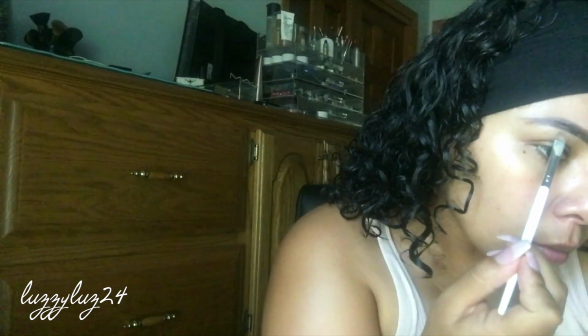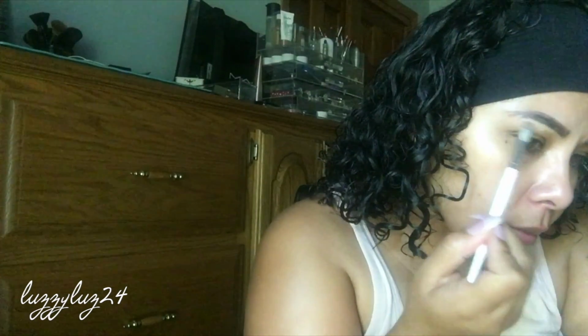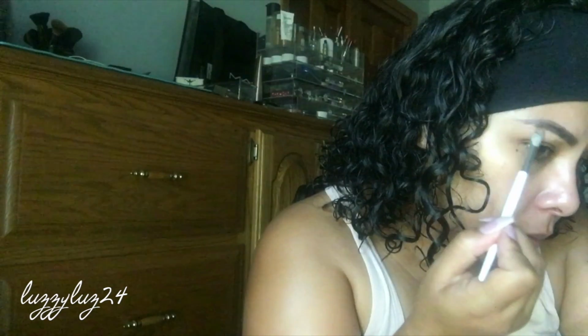Then I'm taking my Wet n Wild Photofocus concealer to clean up the brows. I am using this shade medium Tawny and a flat concealer brush, or it's actually just a flat definer brush from e.l.f. Doing both brows is very important. Don't just do one side. If you do one side of your face, please make sure you do the other one.